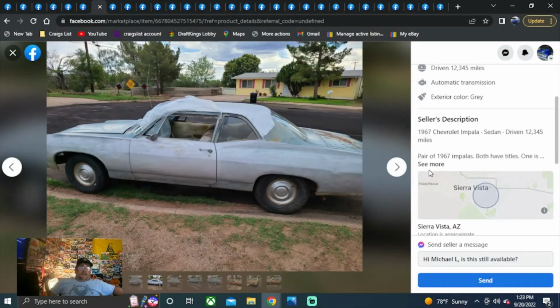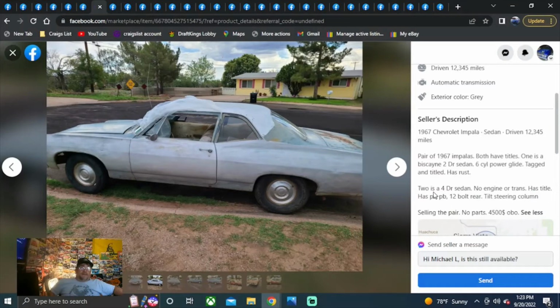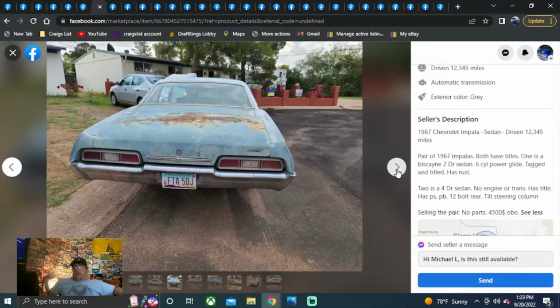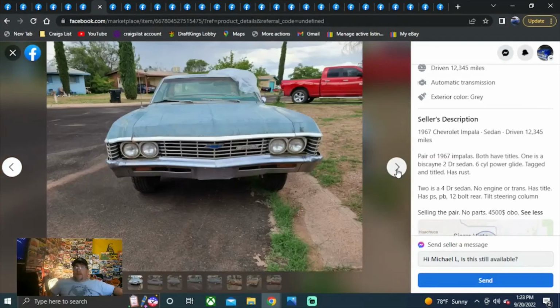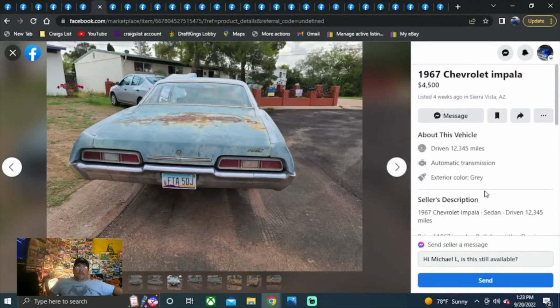67 Impala. Pair of 67 Impalas. Both have titles. One's a Biscayne two-door sedan. 6-cylinder power glide. Tagged and titled. Has rust. Two is a four-door sedan. No engine transmission. Has title. Power steering. Power brakes. 12-bolt rear end. Tilt column. Selling the pair. No parts. 4,500 best offer. So again, if you can go buy a pair of them like this with the title to both of them, I mean, why would you have to spend more than $5,000?